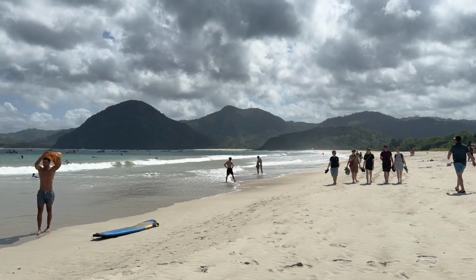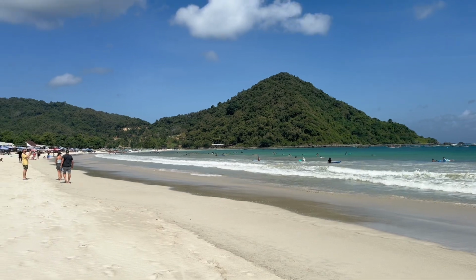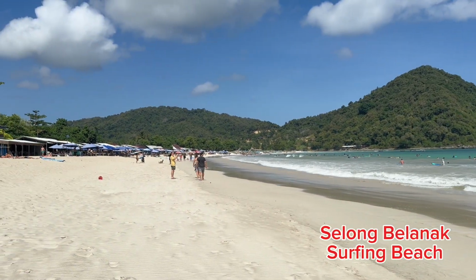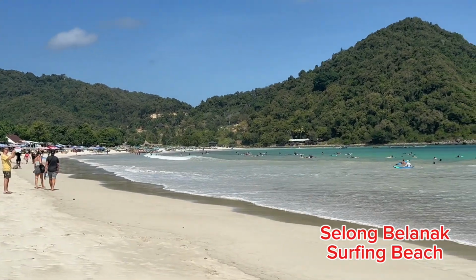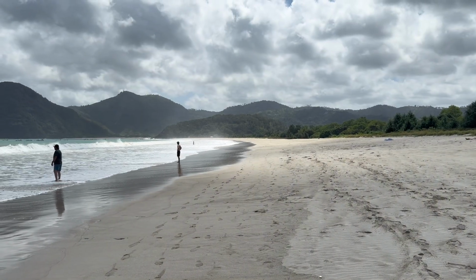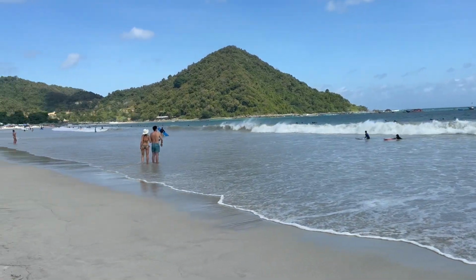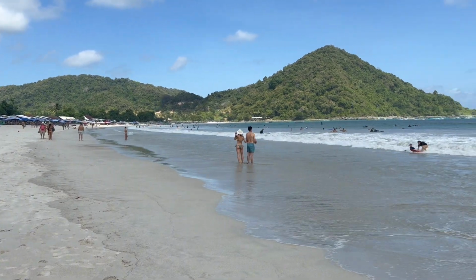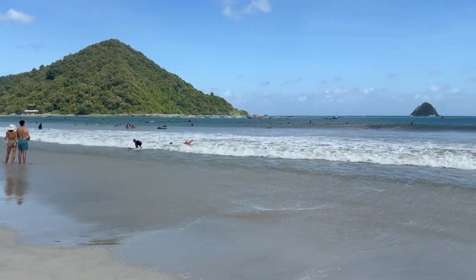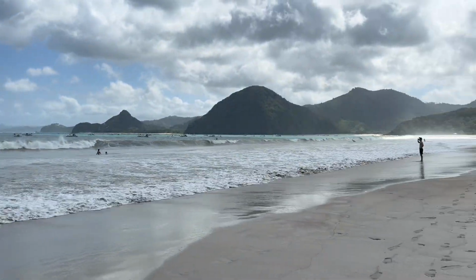This is Selong Belanak. If you're young folk and you like to surf, and you're here with friends, you want to meet friends, this is where you would come. A little panorama view, just to give you a whole idea of where we're at and what it looks like. I think you would have to be a more experienced swimmer.